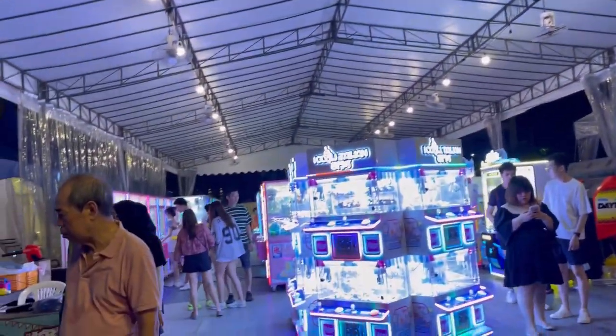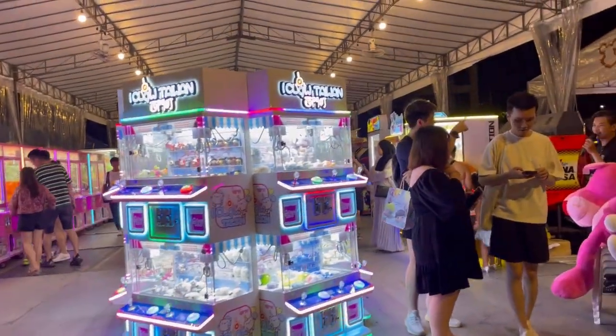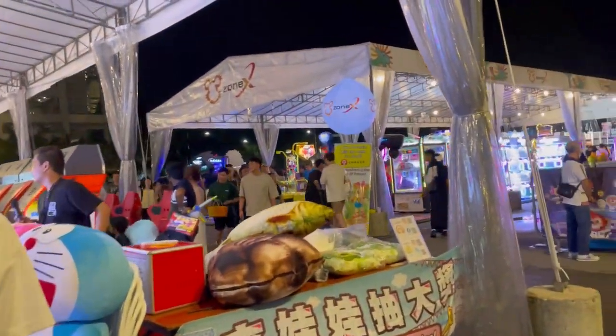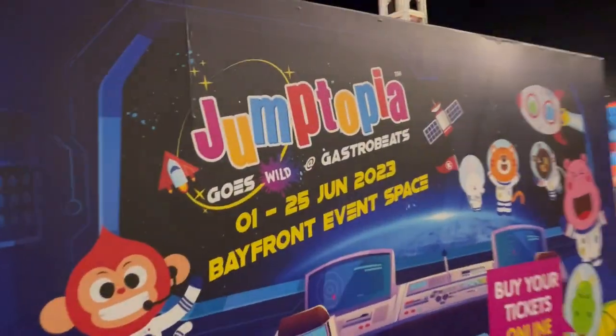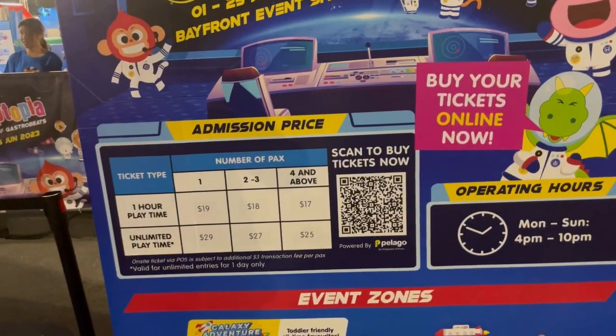There is one amusement arcade. And here there is a huge area for children to play. This is called Jumptopia.